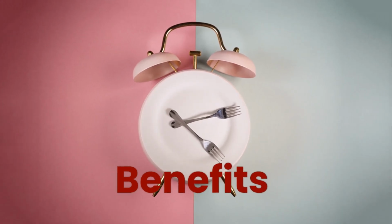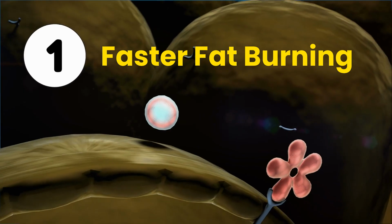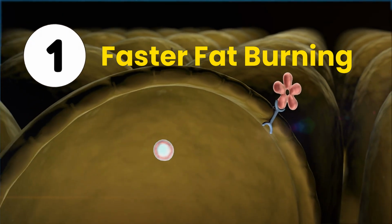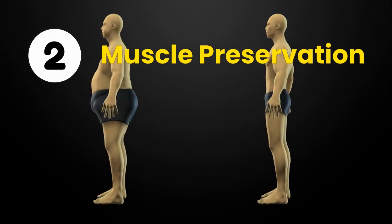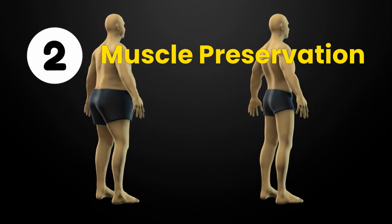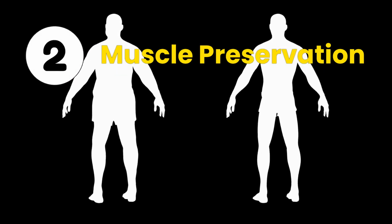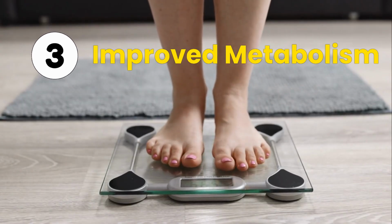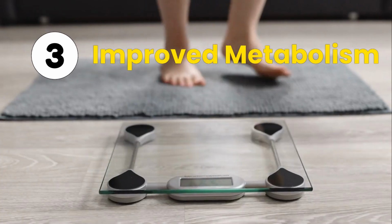Coming back now to major benefits of intermittent fasting. Number 1. Faster fat burning. Lower insulin levels allow your body to tap into stored fat for energy. Number 2. Muscle preservation. Increased HGH can help maintain lean mass while you lose fat. Number 3. Improved metabolism. Regulated blood sugar and lower inflammation lead to better metabolic health.